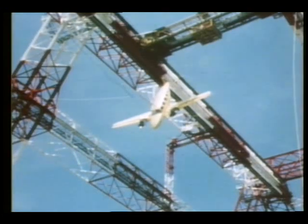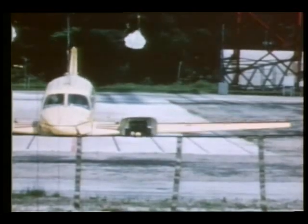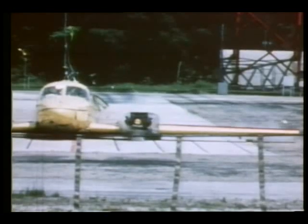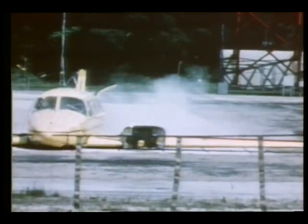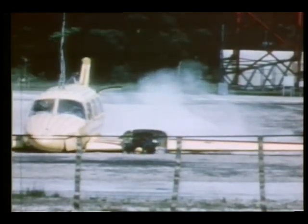7, 6, 5, 4, 3. At the Langley Research Center in Hampton, Virginia, they're crashing airplanes on purpose. Engineers hope that these crash-worthiness tests will help designers build lightweight aircraft that can absorb much of the impact energy of a crash, reducing injuries and fatalities.